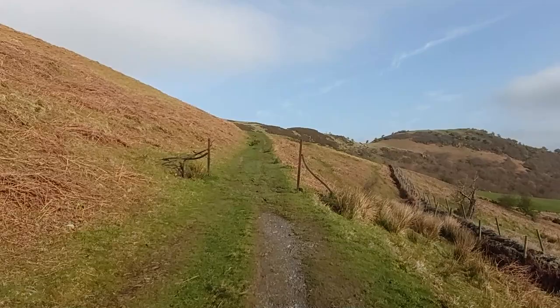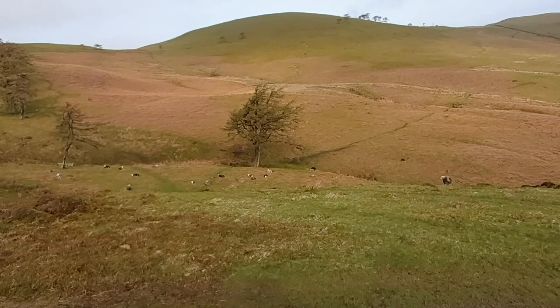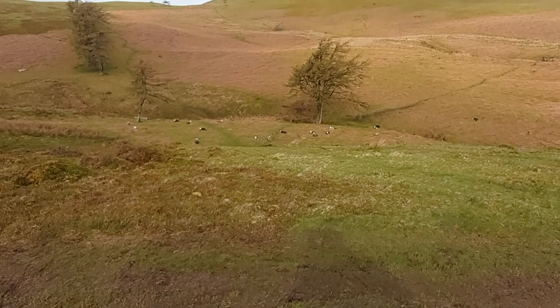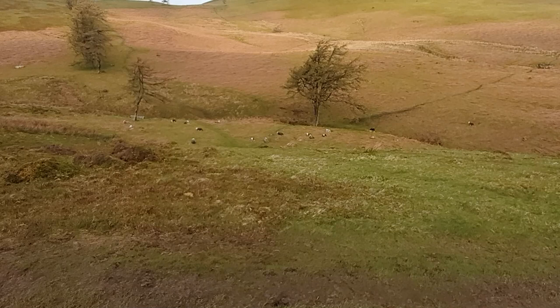Okay, so as I rounded the corner, the wind got the best of the audio on the camera, and I was looking down into the valley there where there was a bunch of herdies sheltering from the wind, and that was my path up to Fellbarrow. But if you just look to the right hand side of that tree, that's in kind of the center top of the frame there, there's a little black herdie with a broken leg.